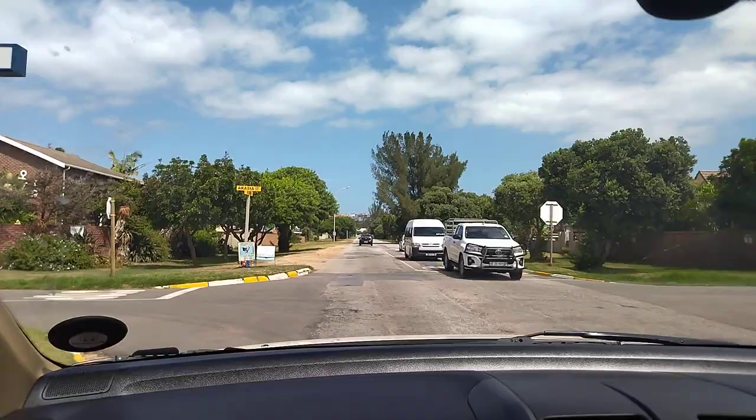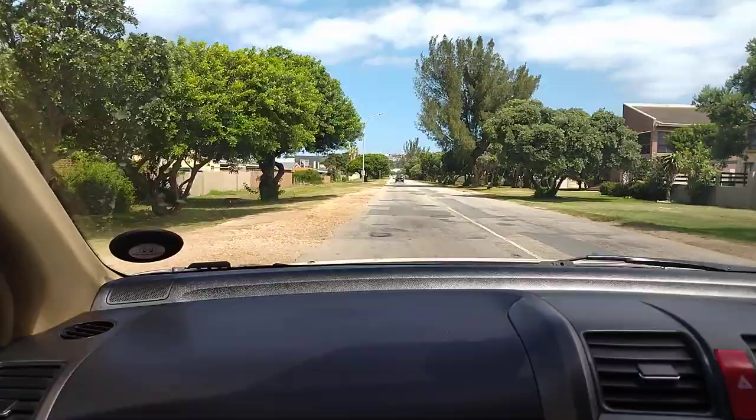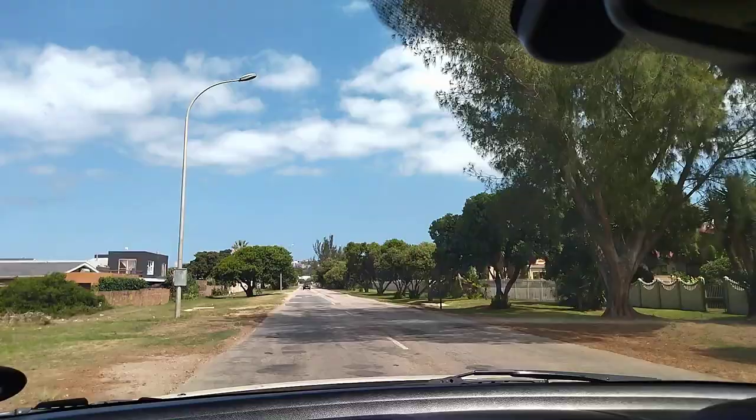So, yeah, this is called Tacoma Road. It's the main artery of JB. It's the main road, the first road that was ever built, right at the bottom. It used to be a gravel road, and it just goes straight all the way along here.